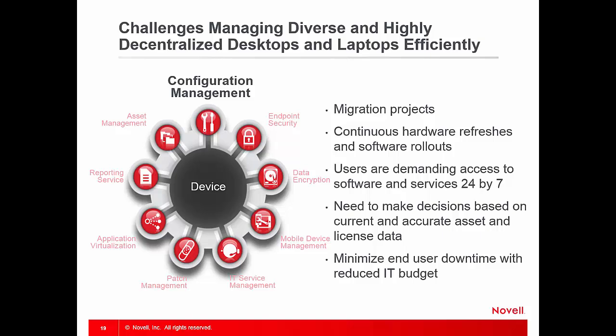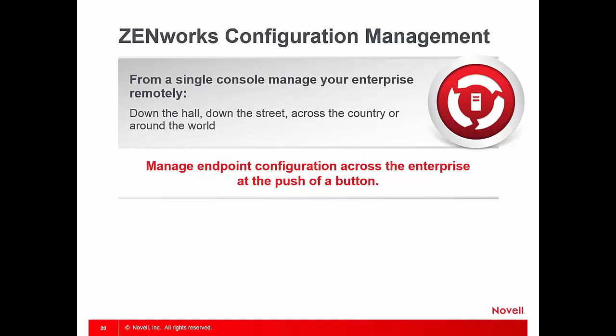Some of the challenges of managing a diverse, highly decentralized desktop and laptop environment efficiently can include migration projects, continuous hardware refreshes and software rollouts. Users are demanding access to software and services 24/7 from a diverse number of devices. The need to make decisions based on current and accurate asset and license data. The mandate from management to minimize end-user downtime with a reduced IT budget. So let's talk about solving some of these challenges.